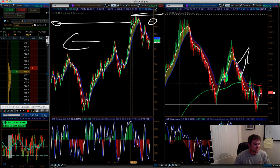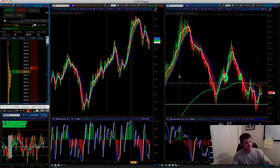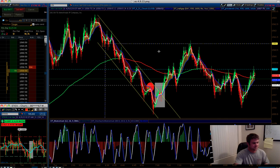Never happened for us on this one. We got a little tick in our direction, so we were able to move our stop up to a -5 and end up getting stopped out for that. So we made plus 15, -5 for a positive 10, $100 in the Russell market. It's not too bad. And then we traded the ES.